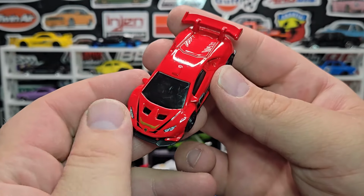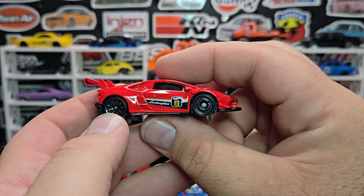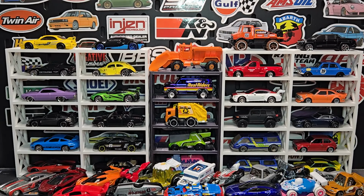Number 6, some print on the hood. Looks good. No taillight prints or anything on the back, unfortunately. But a little bit of print on the side of the wing for whatever reason. I don't think we really necessarily needed that, but we'll put that there. I know, this case is ginormous, everybody.